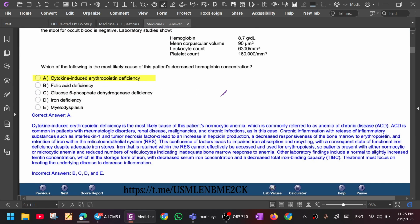Anemia of chronic disease, or ACD, is common in patients with rheumatologic disorders, renal disease, malignancies, and chronic infections, as in this case. Chronic inflammation with release of inflammatory substances such as interleukin 1 and TNF alpha leads to increased hepcidin production, decreased responsiveness of the bone marrow to EPO, and retention of iron within the reticuloendothelial system. This confluence of factors leads to impaired iron absorption and recycling, with a consequent state of functional iron deficiency despite adequate iron stores. Iron that is retained within the reticuloendothelial system cannot effectively be accessed for use in erythropoiesis.